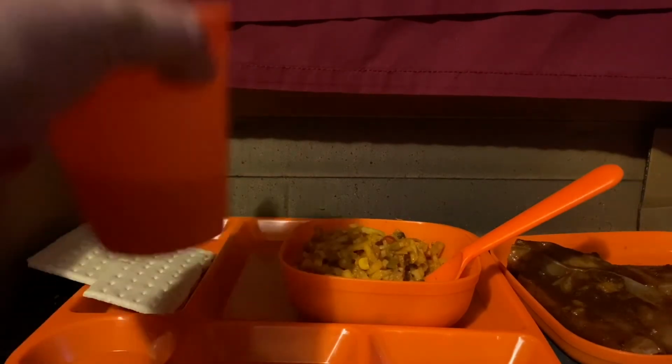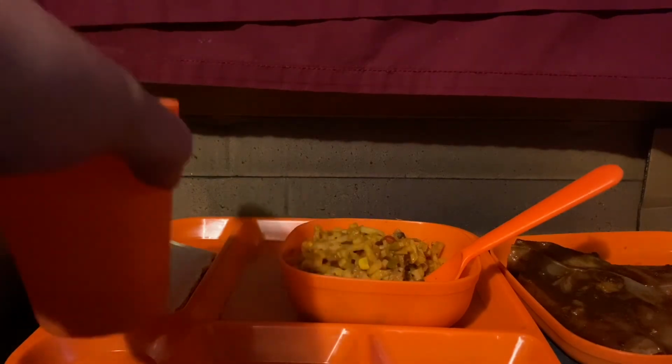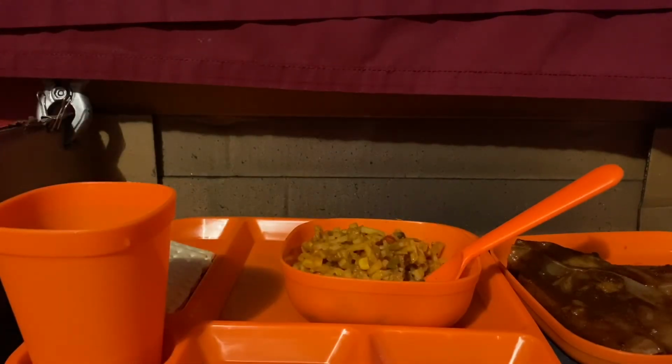And of course, can't tell you what I'm drinking. But it is good.